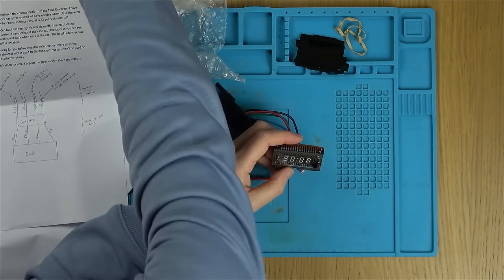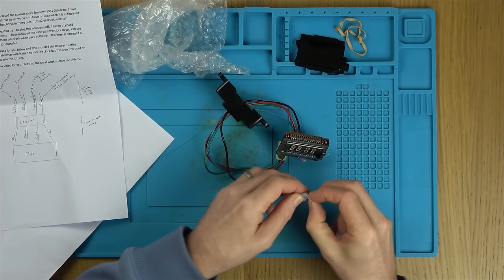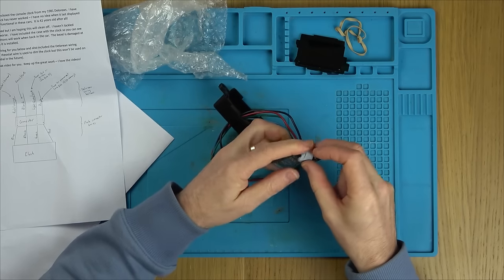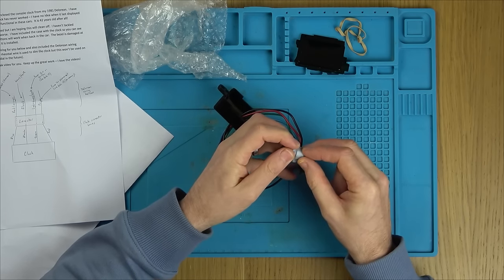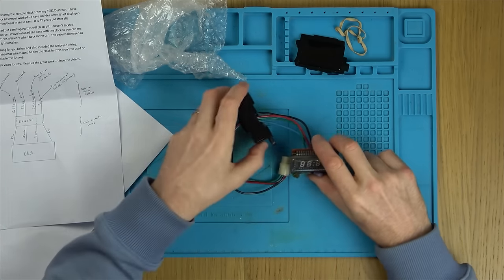In fact, what I'm going to do is, not that it's going to give it much protection, I'm just going to sort of wrap it in a bit of blue tack, just in case my tweezers or something slip and go over it, it'd be less inclined to knock the end off.